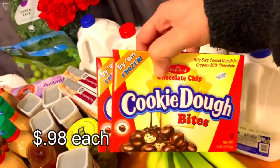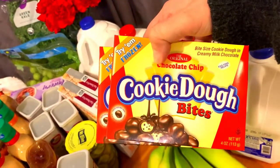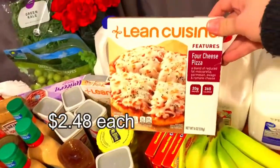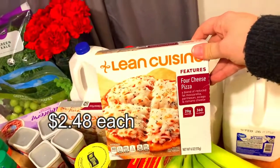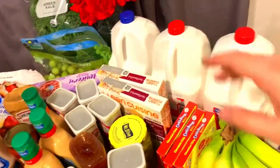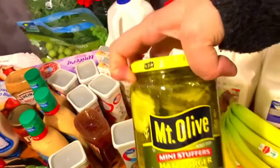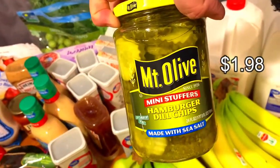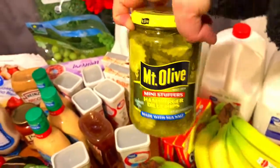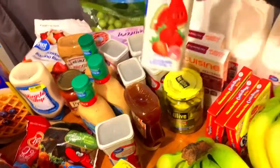I got these for Tyler. It's the original chocolate chip cookie dough bites. It's just like the movie theater size bites, 4 ounce boxes. There's 3 of those. I grabbed 2 of these Lean Cuisine cheese pizzas. I wanted a pepperoni one too, but the only one that they had, the box was torn into, and I just didn't want to mess with that. So I got 2 of those. I got some of the Mount Olive Mini Stuffers hamburger dill chips for turkey burgers and whatnot, because we're almost out of pickles.